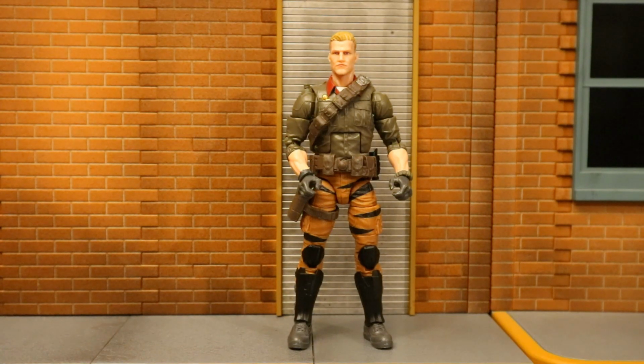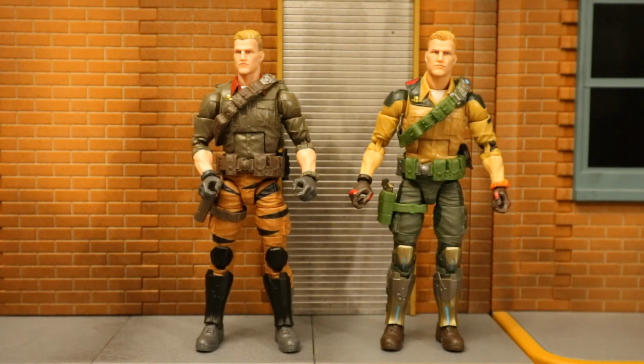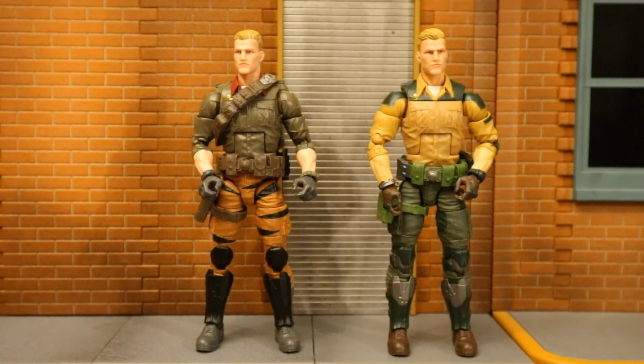Now let's check out Duke next to some other action figures. Starting off with some other Hasbro G.I. Joe Classified figures. Here's this Tiger Force Duke, next to the original release of Duke on the right. He was in the first series of G.I. Joe figures, and they did re-release him a little bit later with a slightly different paint deco.